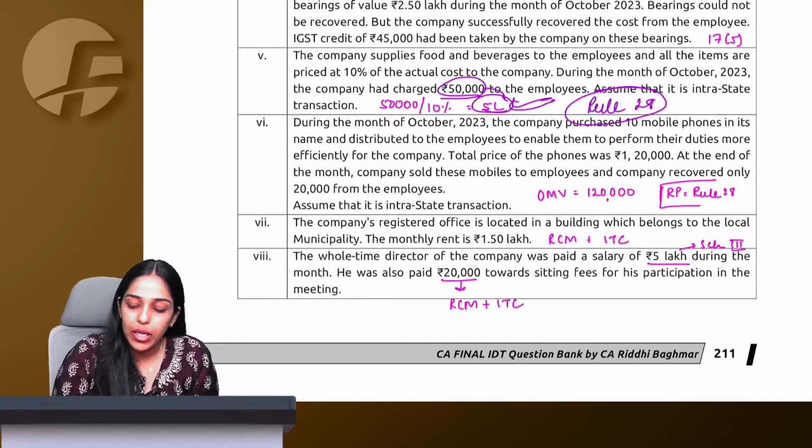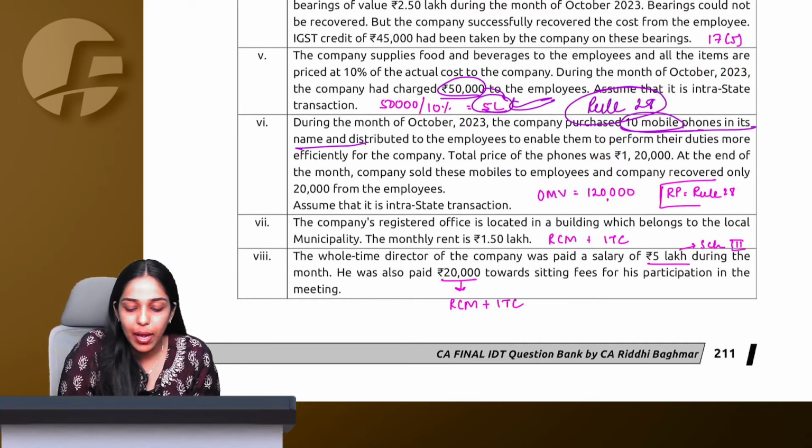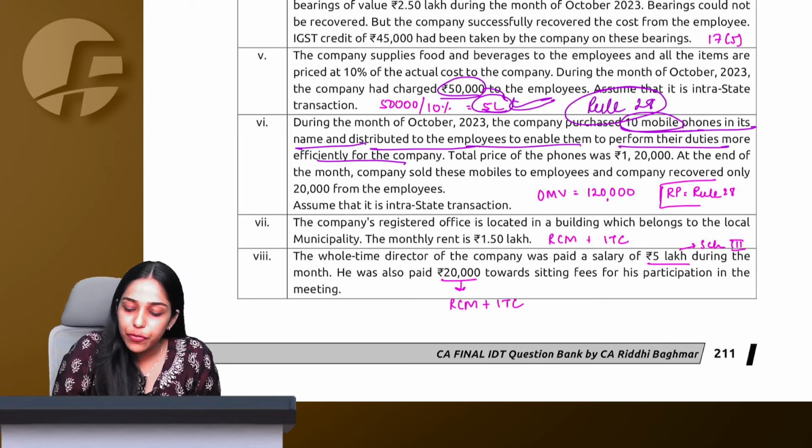During the month of October, the company purchased 10 mobile phones in its name and distributed them to the employees to enable them to perform their duties more efficiently. Total price of the phones was 120.